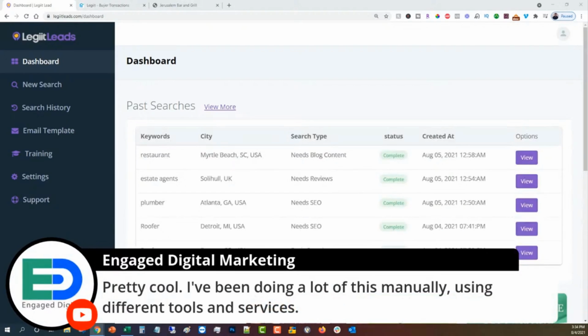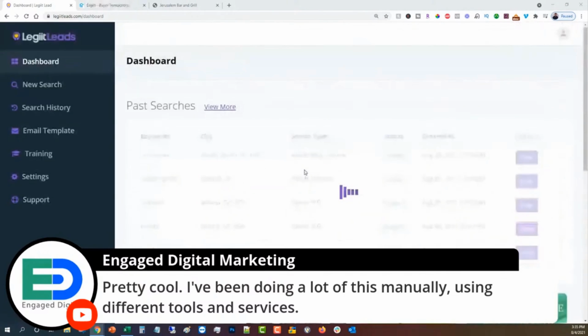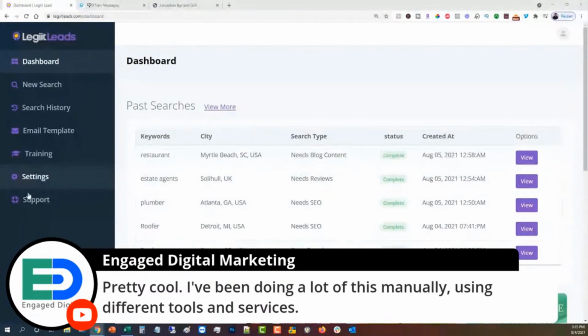I've been doing a lot of this manually using different tools and services. Yeah, that's kind of the idea, right? There's so many different things you have to have and combine. You have to combine email, a different lead scraper, or do it manually through Google, through LinkedIn, whatever. It's kind of a pain in the butt, at least I always thought it was. Maybe I'm just lazy. But for me, I think it's great. And then it helps you figure out how to fulfill it as well. So I'm going to be using it personally, and I'm very proud of what Jim and the development team have done with it.